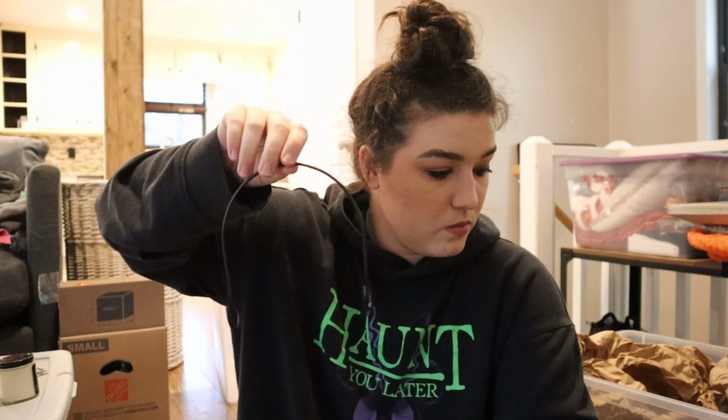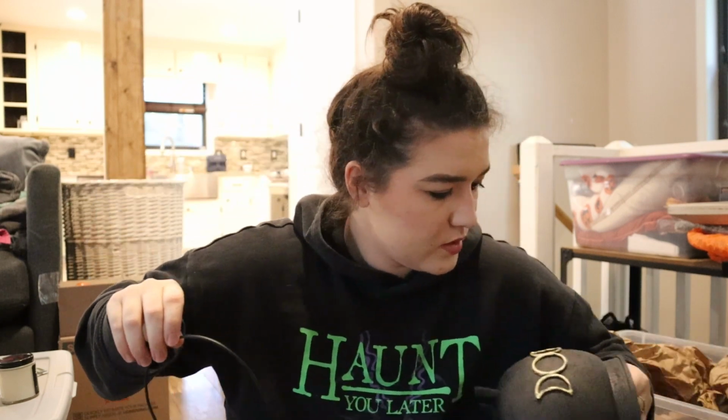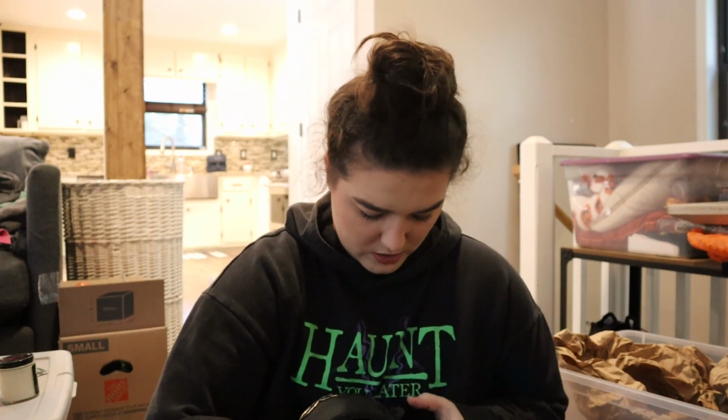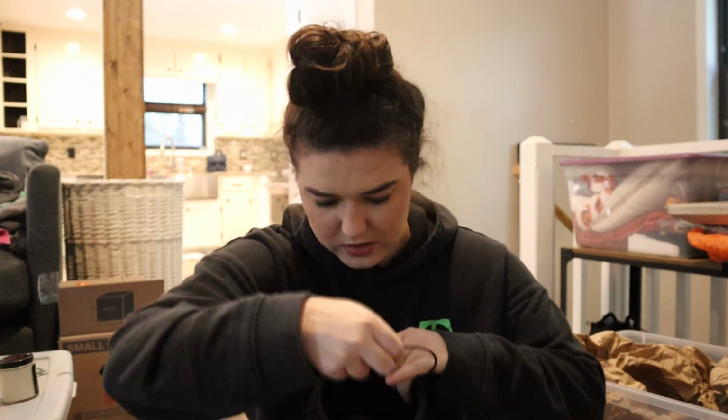More scary potion bottles for the haunted apothecary. I'm assuming this goes to a cauldron. I just don't know what cauldron or where. Does it go to this one? I think so. Yeah, I think it goes to this cauldron. Yeah. Okay.